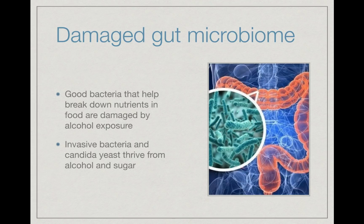And alcohol tends to feed invasive yeast species and non-beneficial bacteria species, and can even lead to parasitic overgrowth in the gut. So people who have been drinking for a long time need to look at their gut health, try to consider it, maybe consult an expert in gut health in order to try to rebuild their gut. Because if you have a severely damaged gut, it can be difficult to absorb nutrients that you try to use to repair your body from all of that alcohol.